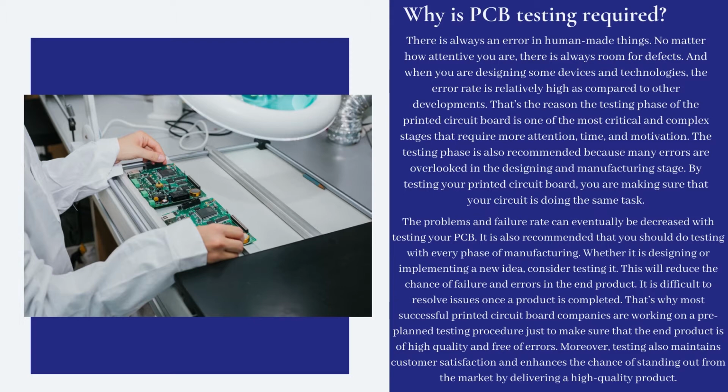It is also recommended that you do testing with every phase of manufacturing. Whether it is designing or implementing a new idea, consider testing it. This will reduce the chance of failure and errors in the end product. It is difficult to resolve issues once a product is completed. That's why most successful printed circuit board companies work with a pre-planned testing procedure, just to make sure that the end product is of high quality and free of errors.